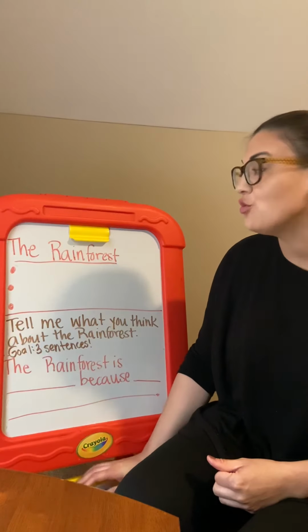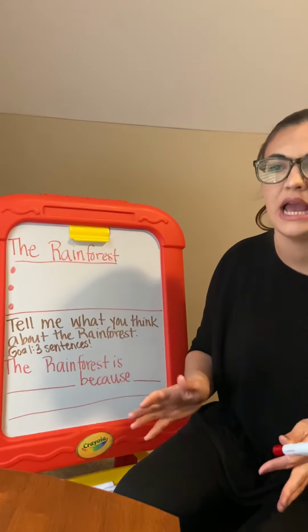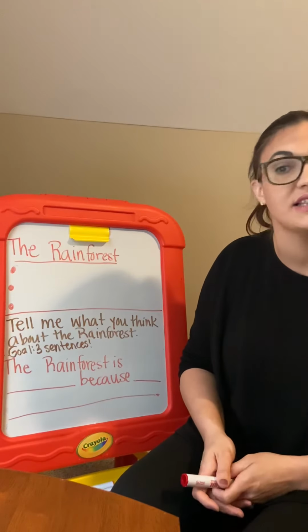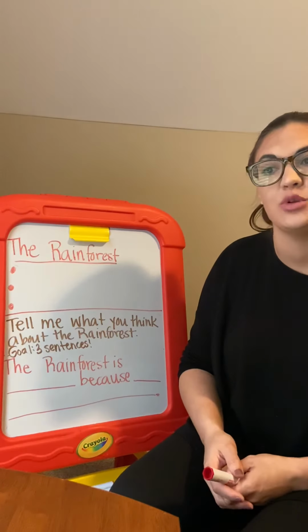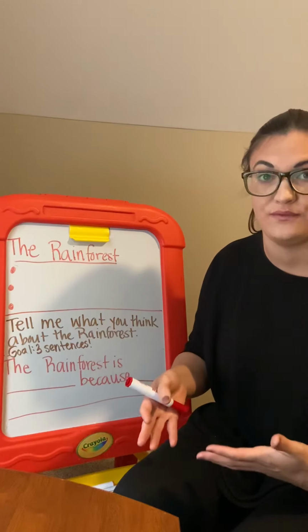All right, I'm going to read that passage again and stop to write down some important keywords that will help me to write about the rainforest. The rainforests are very hot and wet. They have lots of green plants all around. The rainforest has tons of plants and animals. Many of these plants and animals live only in the rainforest. I think the main thing that I got from that paragraph is that there are a lot of different plants and animals in the rainforest that only live in the rainforest.